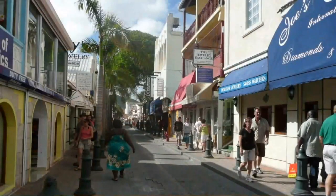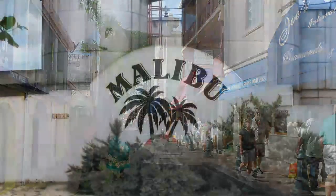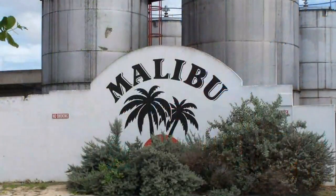After finishing at the beach, it was a quick drive back to the cruise ship. I quickly changed and took a taxi into town to do some shopping. I had to get my duty-free bottle of Malibu Rum, and they have a distillery there, which if you're into that kind of thing, you can totally take a tour of the distillery factory.